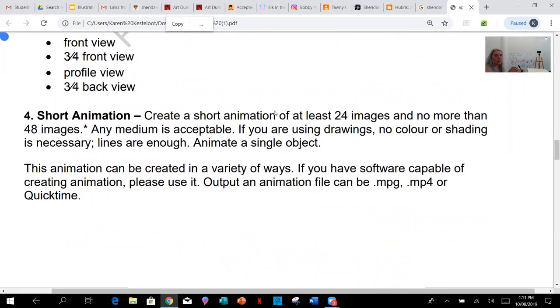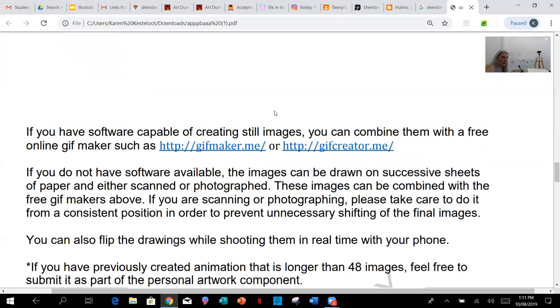And then you've got the short animation. For that, it's 24 to 48 frames each year. Again, they're going to tell you what the thing would be, and you don't get to find out until you apply. So you can't really do a lot of preparatory work other than learning about it and practicing it, right? Which is always good anyway, right?